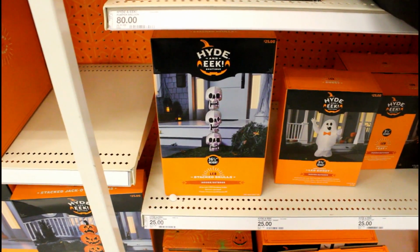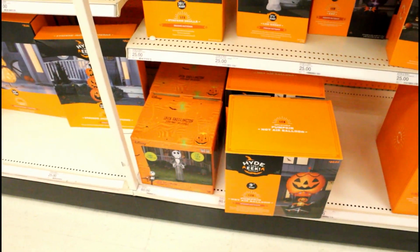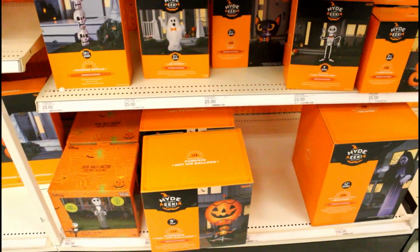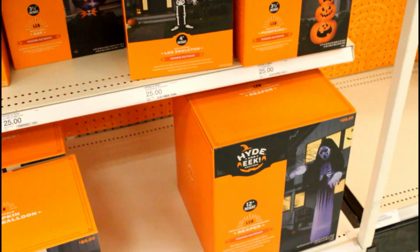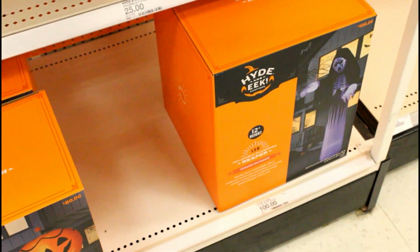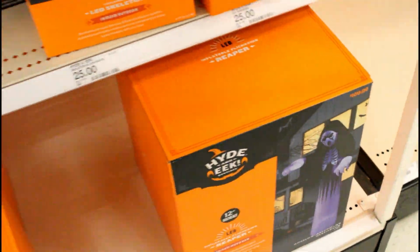Those stacked skulls I don't think are inflatables, they're just outdoor decor. We do have other inflatables. We have a jack. There's a black cat, a ghost, a skeleton, pumpkins, and this guy. This big reaper for $100. He's cool. And move over here.